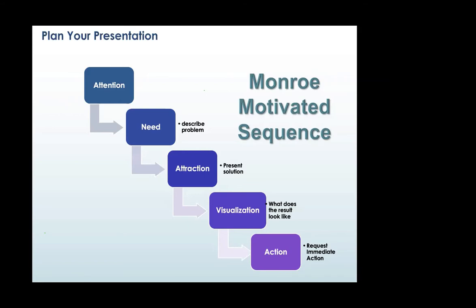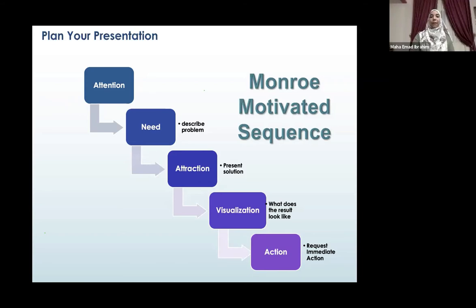So what I usually do when I prepare a presentation is I first prepare it as I always have, before I knew the Monroe motivated sequence, and then I bring up the sequence and match my presentation to it. Sometimes I will adjust the order of some slides. I will find myself missing parts of the sequence, so I add slides about visualization, or a slide about the solutions.